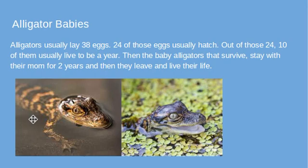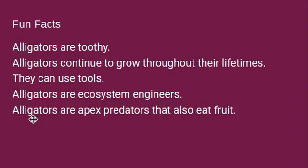And now it's time for fun facts. 1. Alligators are toothy, which means that they have very, very large teeth. 2. Alligators continue to grow throughout their lifetime, which means, I guess, for the first 10 or 20 years, they'll keep on growing, but they eventually will stop. 3. They can use tools, which is interesting because you wouldn't imagine an alligator out of every animal being able to use tools. And I wonder what type of tools they use. 4. Alligators are ecosystem engineers, which means they're helpful to the ecosystem. So them eating animals helps the ecosystem, or them doing other things helps the ecosystem.